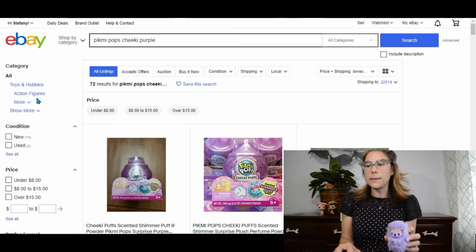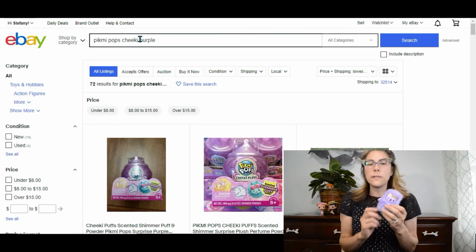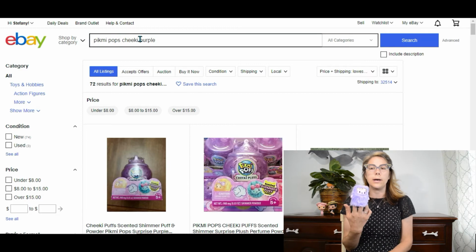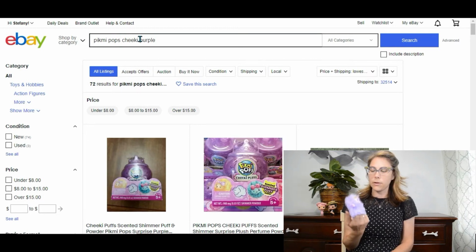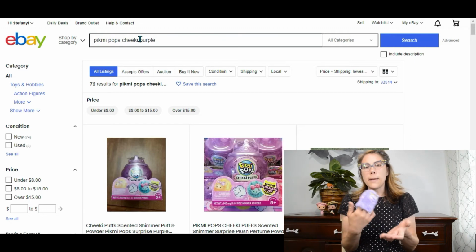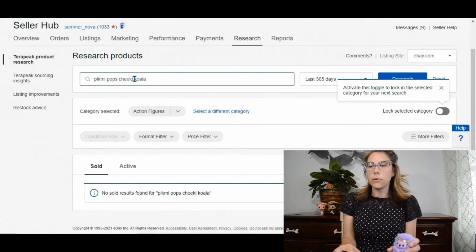I've been searching on eBay for a few minutes. I've typed in different words. I've typed in purple koala. And what this is, basically, it's a mystery item. You don't know which one you're going to get. So if you want the koala one, you want to be guaranteed this koala, at least that's what I think it is, you're going to have to go to eBay or something to look that up. And again, I wasn't able to find exactly this koala.